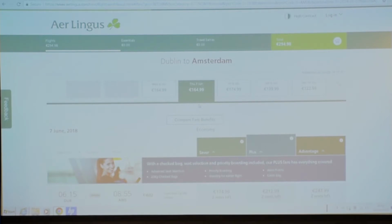This is a table. Now before Aer Lingus undertook the accessibility project, I have to say, none of this was accessible. A blind person could not book a flight with Aer Lingus with the new website that was launched. So the dev team really did well here, I have to say, with the table. So we'll navigate across it.